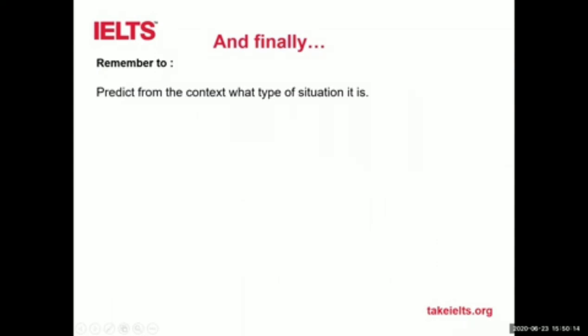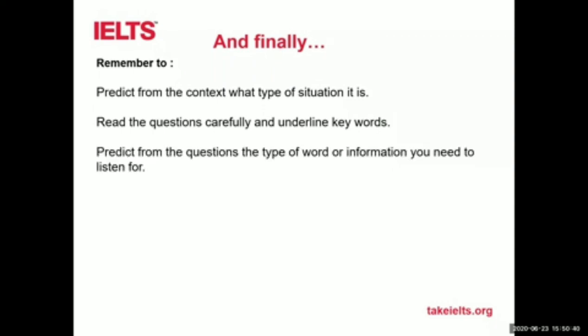You need to predict about the situation. So look at the context, look at the questions and think, okay, this is an everyday situation. Which type is it? What's the context? What do I expect people to be talking about? You should read the questions really carefully and underline keywords to focus yourself on the exact information you need to hear. You should predict from the questions themselves the type of word or information that you need to listen for, whether it's a noun or not.